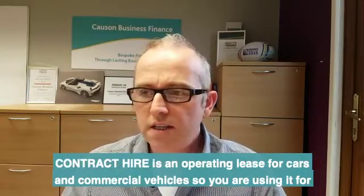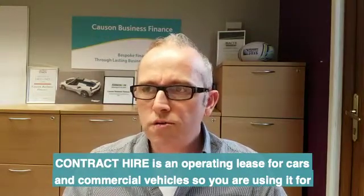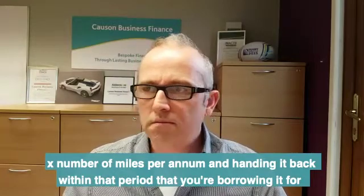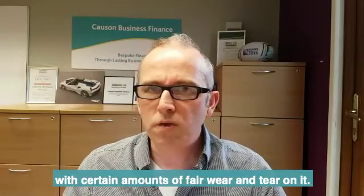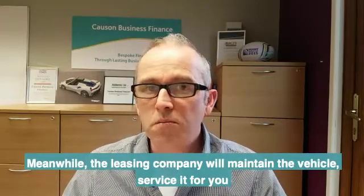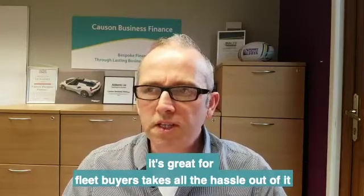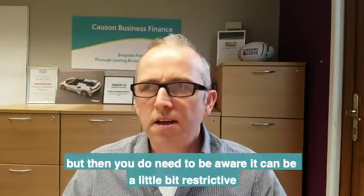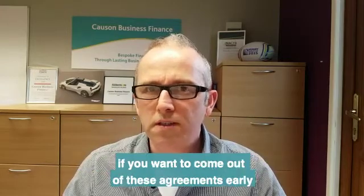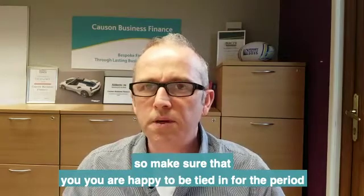Contract hire is an operating lease for cars and commercial vehicles. So you are using it for X number of miles per annum and handing it back within that period that you're borrowing it for with a certain amount of fair wear and tear on it. Meanwhile, the leasing company will maintain the vehicle, service it for you. It's great for fleet buyers, takes all the hassle out of it, but then you do need to be aware it can be a little bit restrictive if you want to come out of these agreements early. So make sure that you are happy to be tied in for the period.